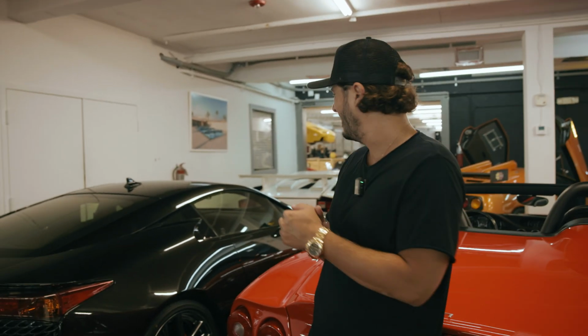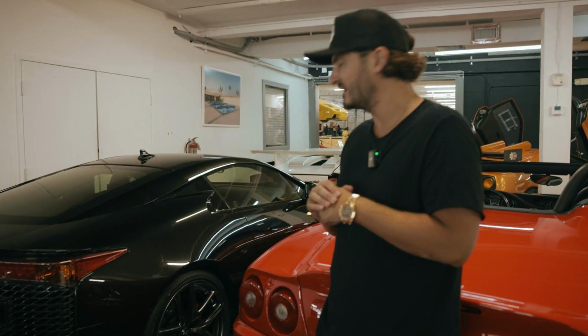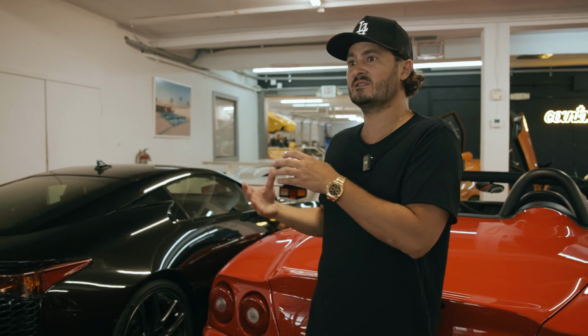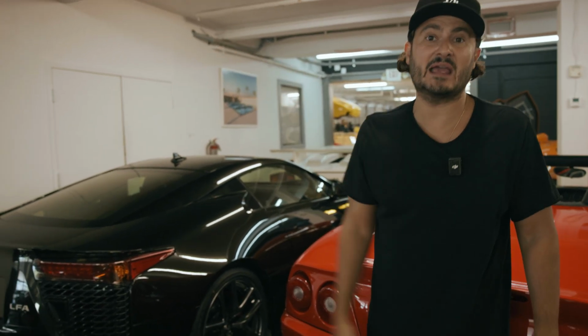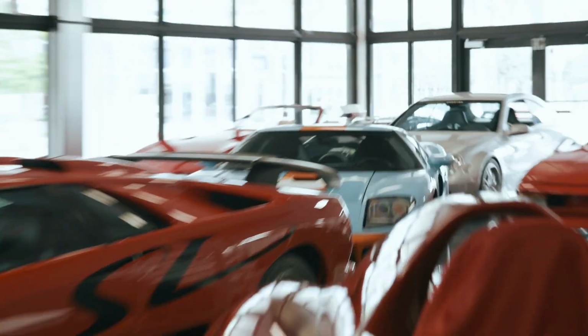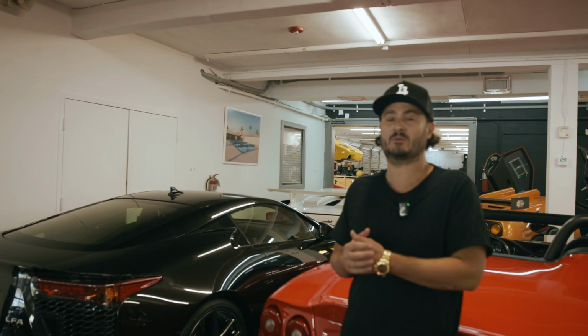This is actually the first LFA we've ever purchased. Hopefully it won't be the last. And it's cool to see these sort of modern classics as Curated expands its future and different things we're doing. We're looking at cars like this, obviously heritage Ford GTs, and other interesting cars of the next generation.